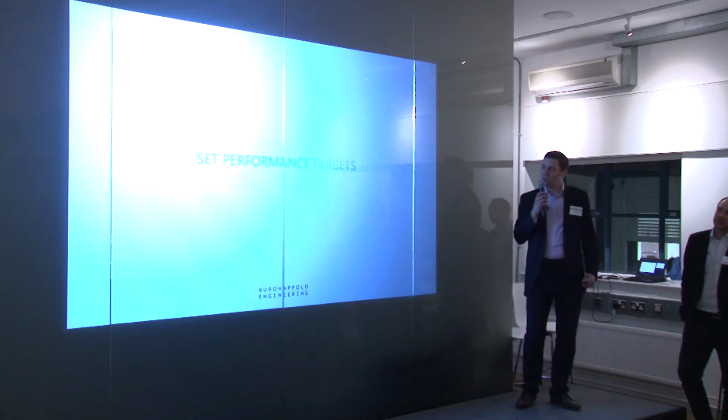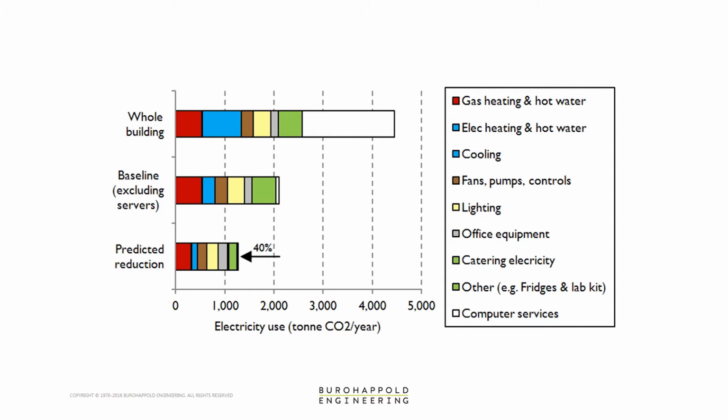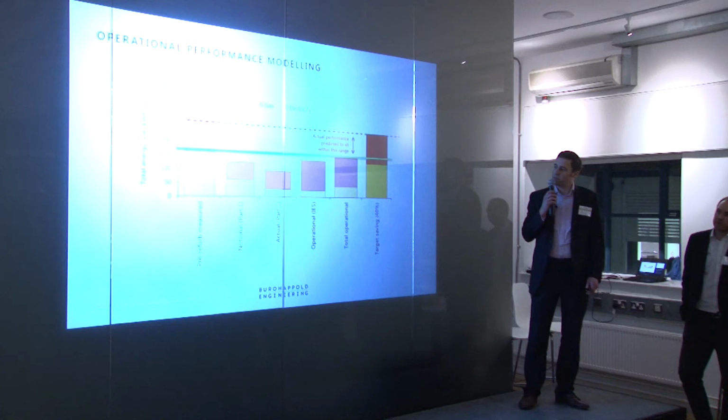So then we set some performance targets, and we set a target of at least a 40% reduction in operational carbon. Interestingly, going to look at the existing building loads, a large chunk of it was for servers, but we knew they're going to get relocated anyway, so we excluded those from the baseline because we thought that was a bit too easy. But we thought at least a 40% reduction was quite achievable. And then we did a bottom-up analysis using CIBSE TM54 for those in the know, and we thought we might actually be able to get around 170 kilowatt hours per metre squared per annum. So somewhere between those two is probably where we're going to end up.